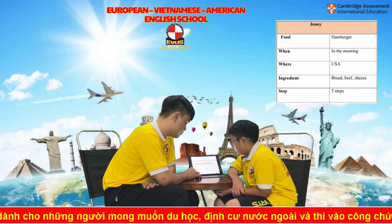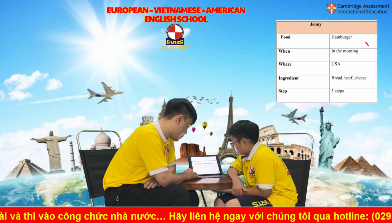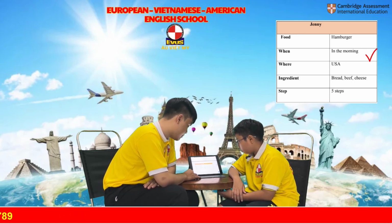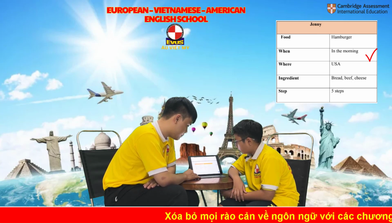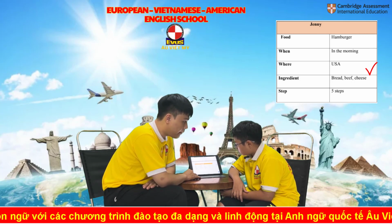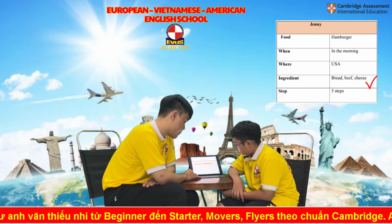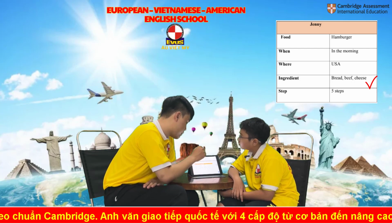What is Chinese's favorite food? Chinese's favorite food is hamburger. When does Chinese eat it? She eats it in the morning. What are the ingredients? Where is it made? It's made in USA. What are the ingredients? The ingredients are bread, beef, and cheese. What step does it have? There are 5 steps.